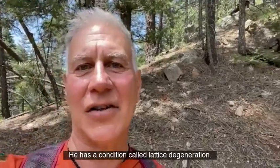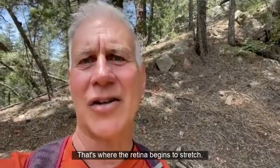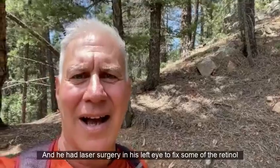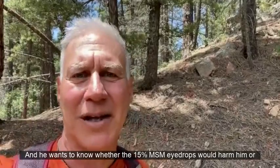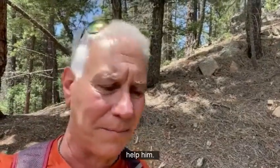He has a condition called lattice degeneration. That's where the retina begins to stretch. It can lead to tears and holes and detachments. And he's had laser surgery in his left eye to fix some of the retinal holes, and he wants to know whether the 15% MSM eye drops would harm him or help him.